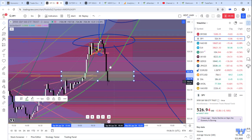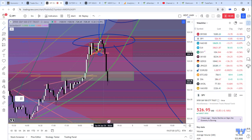So again, right now we've got this breakdown. The trigger level again would have been right here. This would have been a very clean entry right from here all the way down. You would likely have pulled profit right in this area, right near this support level, and wanted to see how far it's going to go.